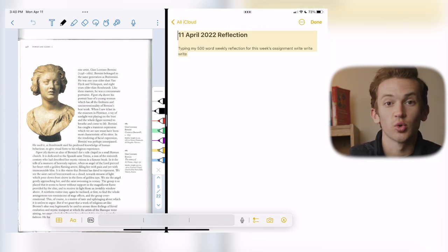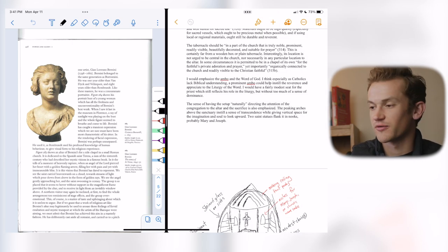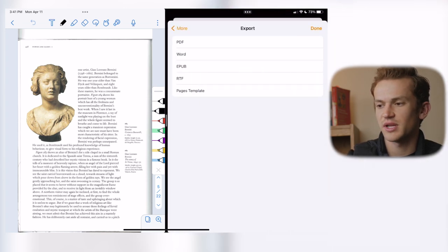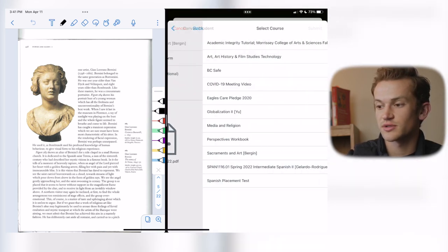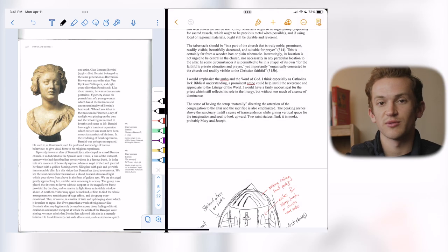And then from here, I can copy and paste this into Canvas, or I can copy and paste this into Google Docs or something and export that as PDF. Let's say I have my final reflection finished, and then I click export, and we'll say PDF is fine. And then I'll export that into Canvas, and I'll choose the course, and then I'll choose the assignment, and then I can submit it right from there. So that's a really efficient way of both doing the reading, the annotation, and the paper writing.